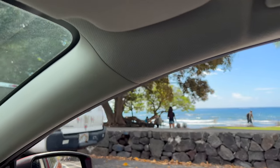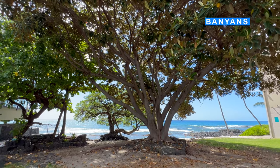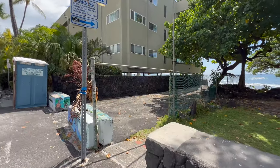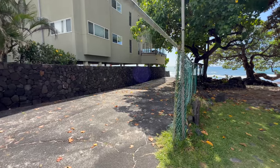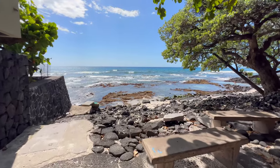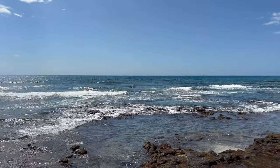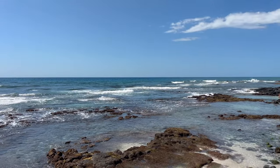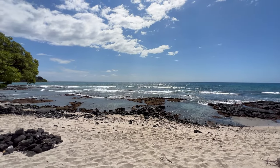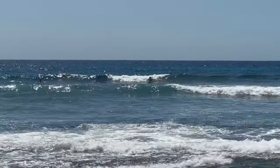We drive by Kona's most famous surf spot, Banyans. Novice surfers to pros surf here. Surfing legend Shane Dorian grew up in Kailua-Kona. This is one of his favorite surf spots. Back in the 80s, I remember watching a teenage Shane Dorian win almost every contest he entered here. No waves today, just having fun with friends.